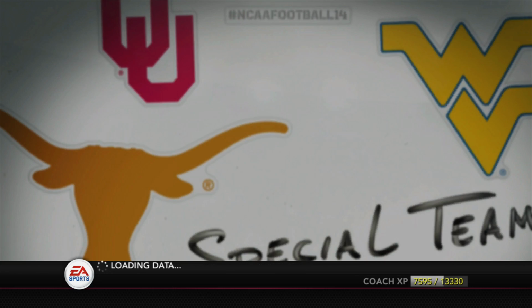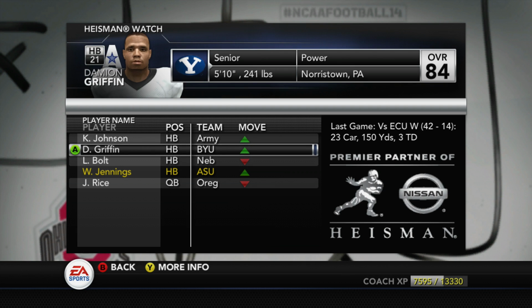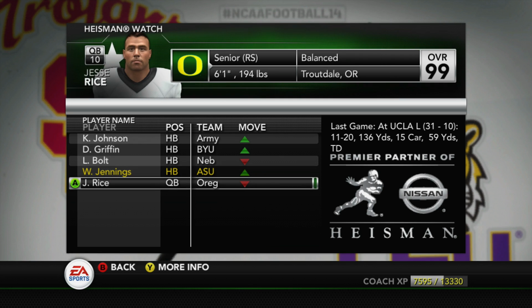Check out the Heisman watch real quick just to see what's updated there. We got the halfback from Army. I was looking at some of his stats. He's been player of the week like every week. This dude's been legit, man. For the computer, this dude's been rolling. I'll be surprised if the computer didn't win it because he's been playing really well. Running back from BYU, Lightning Bolt from Nebraska, Jennings from my team, Arizona State. A quarterback. Only got 1 quarterback, and he's from Oregon. Oregon's been tearing it up too. His quarterback's been putting up some numbers.